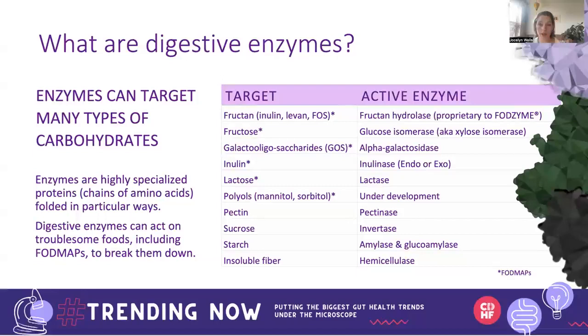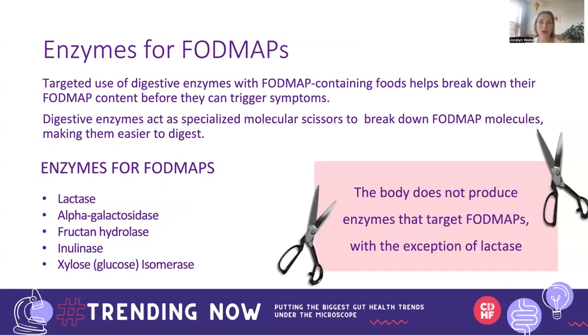Here are just some examples of digestive enzymes that can target various types of carbohydrates, many of which are FODMAPs themselves. And so when it comes to our focus today, FODMAP targeting digestive enzymes, there's a couple points to know. Remember that the purpose of digestive enzymes is to help break down FODMAP content in foods before these FODMAPs can trigger digestive symptoms when they reach the lower half of the digestive tract.